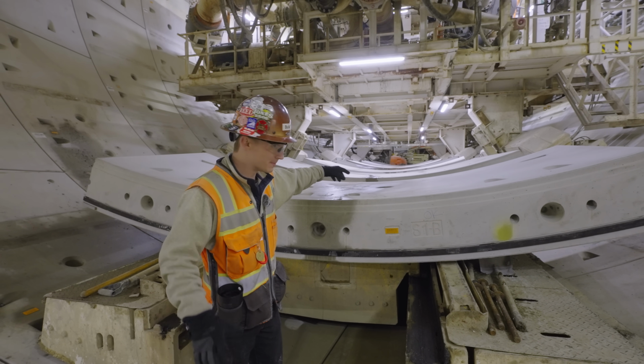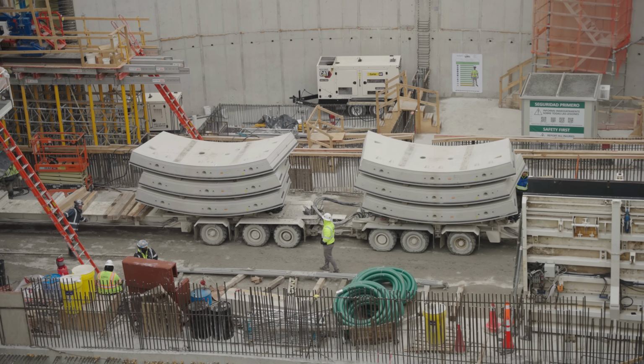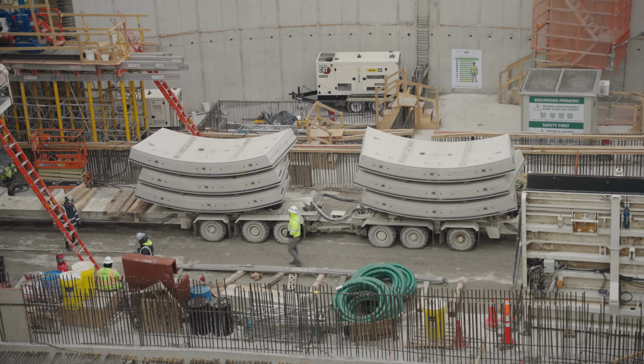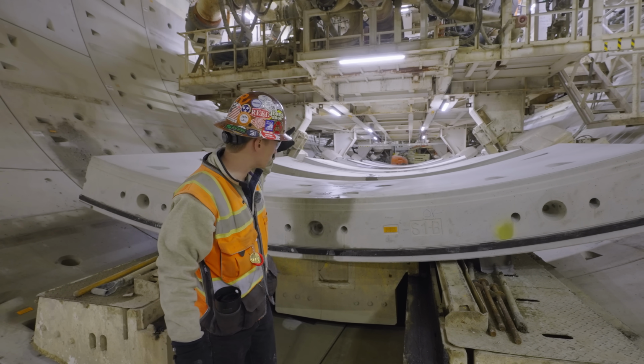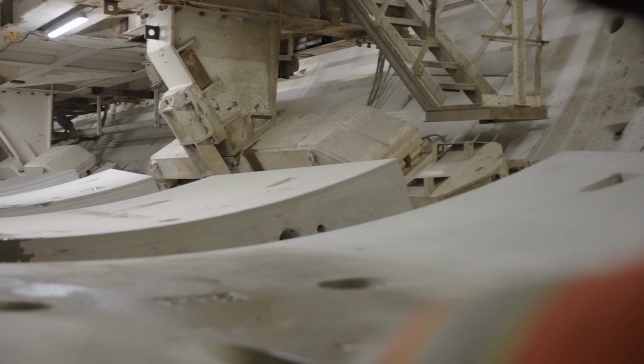So they've brought these in. They've lifted them with that crane 3 at a time. They've put them on the tram. They've brought it all the way through that first tunnel. They've turned around. They've come back through, down, all the way through the machine. Now they're at the very front of the machine.